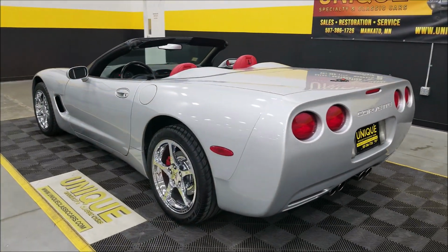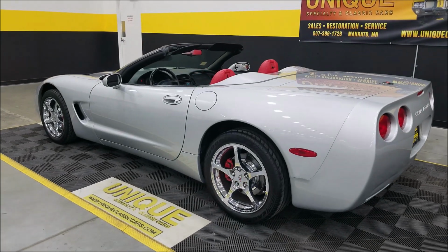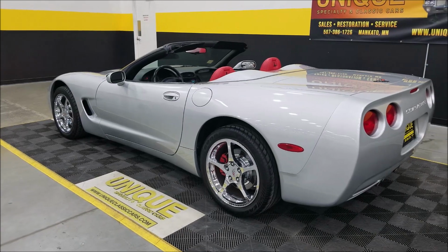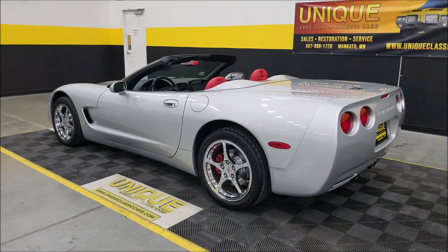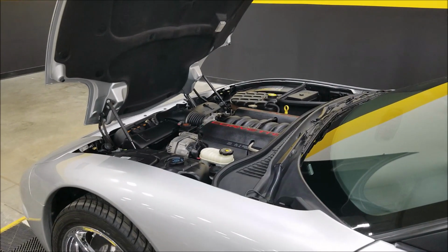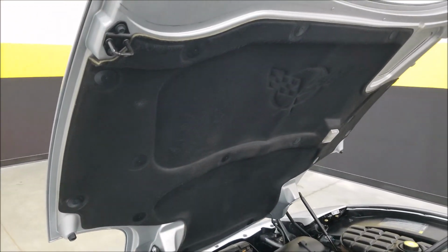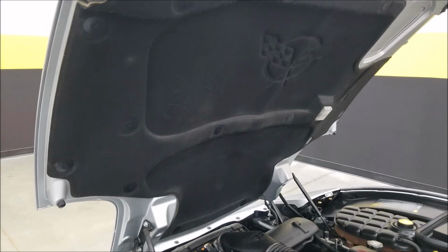Alright, I'm going to pause this a second. I want to get this hood popped so we can check out that engine bay. And then at the end, I'll shut everything off and I'll get that top up. I want you to take one look at that top too so you can see that. Alright, got the hood popped. Boy, you can tell this thing hasn't been driven in any sort of inclement weather. Look at how clean that hood liner is.